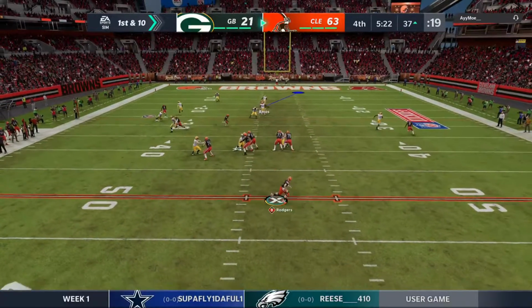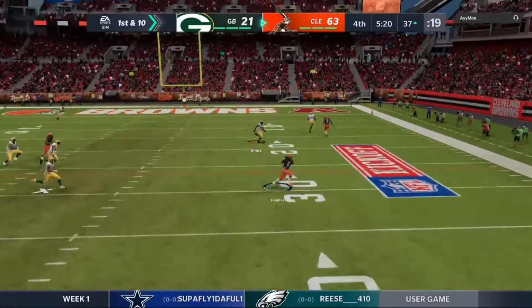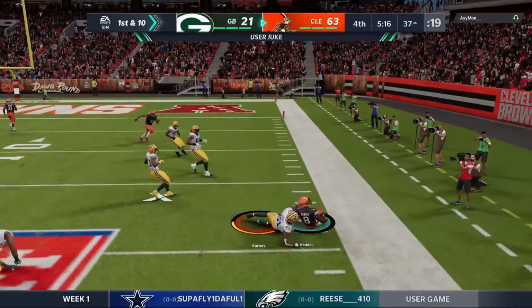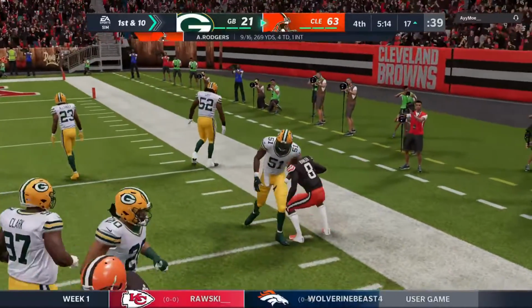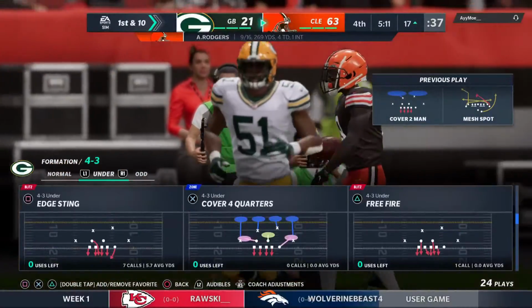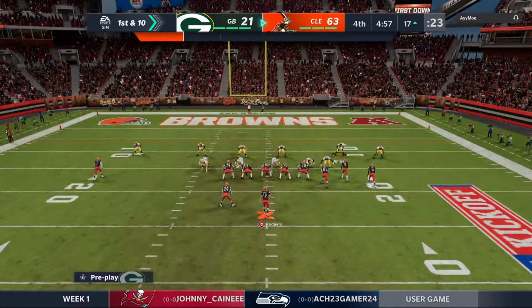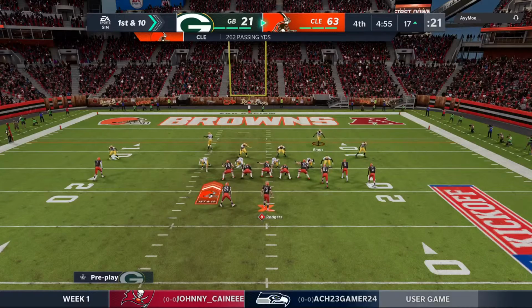On first down, Rodgers. Flushed out right. This is Hamler on the receiving end. And they'll wind up getting this one all the way down inside the 20. That one good for 20 on the catch and run. So from the 17 now, here's a 1st and 10.